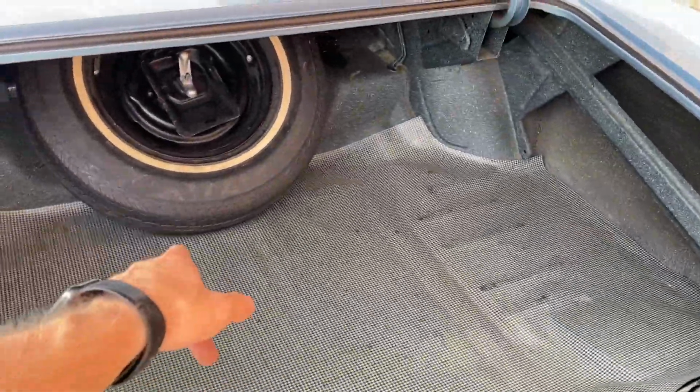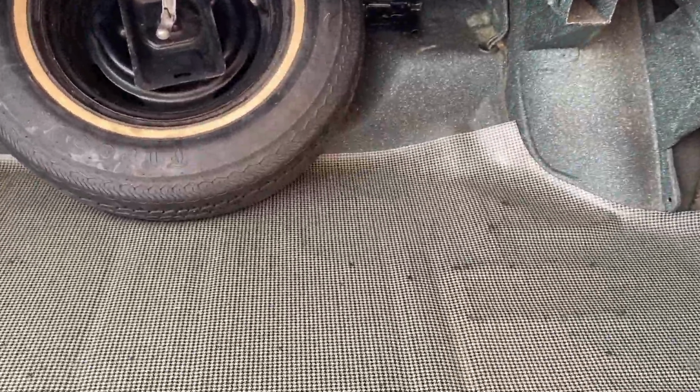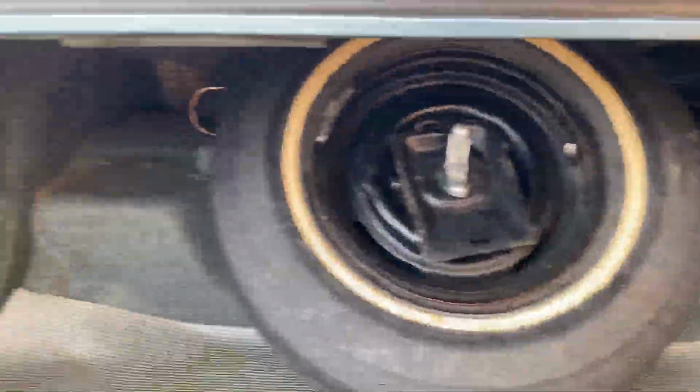And it's got the spare in there with the white wall Firestone tire. And if you can just make that out, the jack is there. It's got the trunk mat. Original quarters, of course. You see how nice that is there. And then I'll lift this up here and show you.